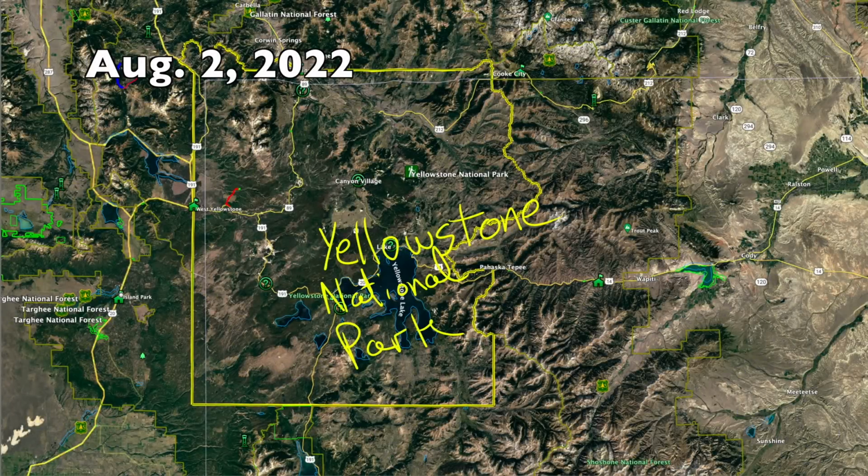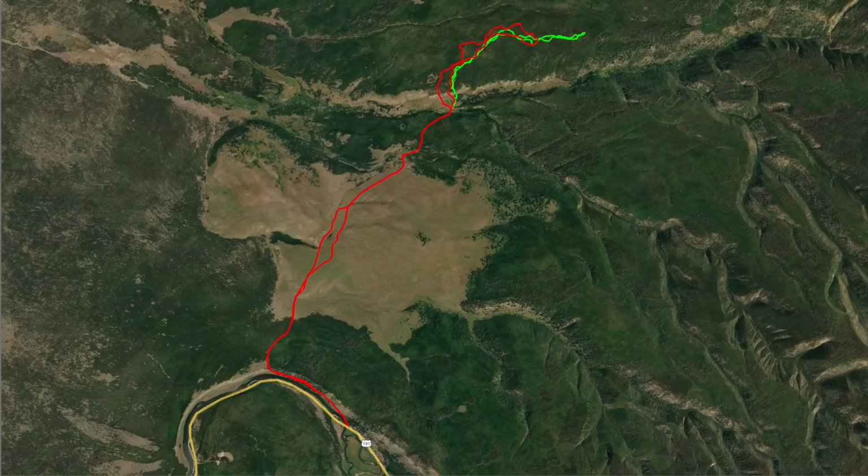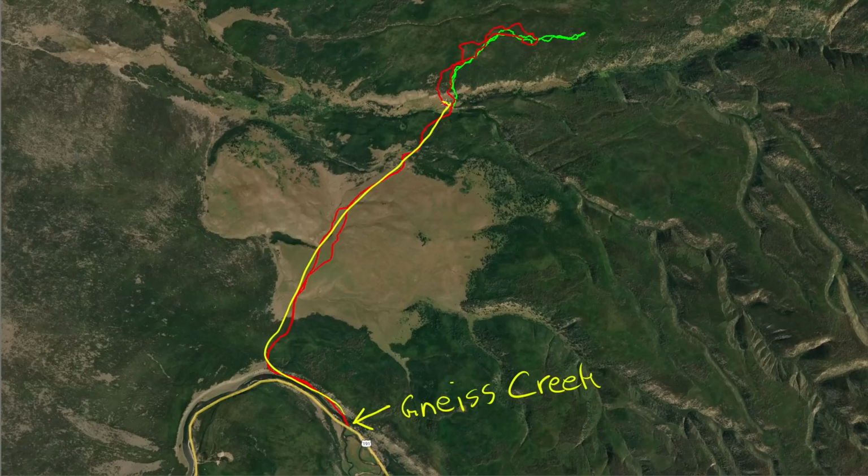This is Yellowstone National Park. I'm going to be hiking right up here in this area, the Gneiss Creek area basically. This is going to be partially off trail. Right here is the Gneiss Creek trailhead. So hike along the Madison River there and hike up to, I think it's called, the Gneiss Creek Patrol Cabin. Could be called the Cougar Creek Patrol Cabin, about right in there. And then from there I'm going to explore this area off trail.